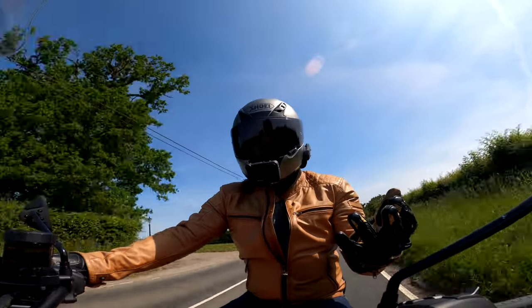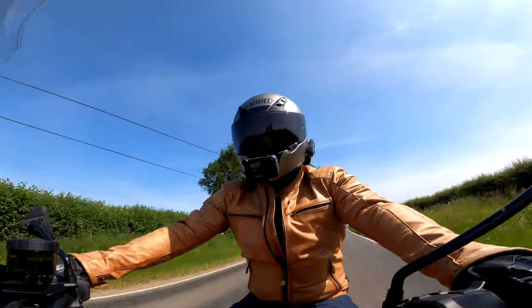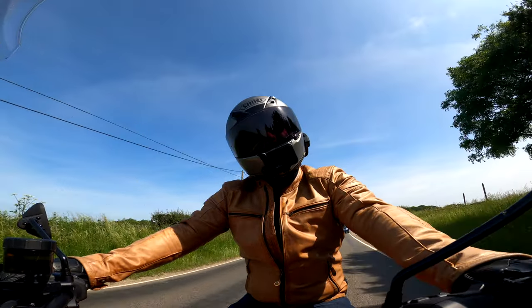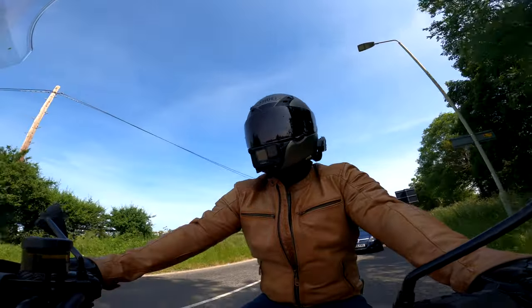It's got more power than most bikes. It's got all the electronic suspension and everything. And it looks different. And I think it looks really cool. I'm saying it. I like it. I wouldn't be opposed to having one of these in the garage. There you go. I said it.